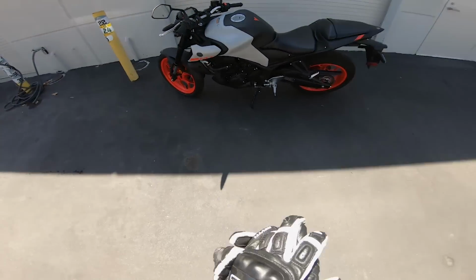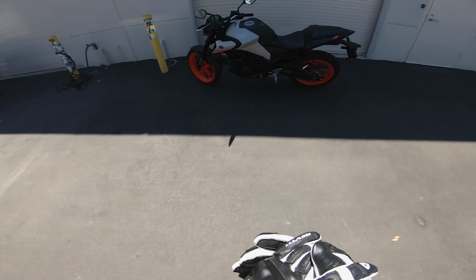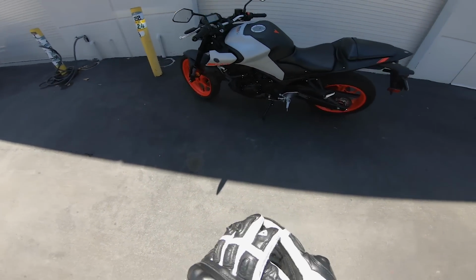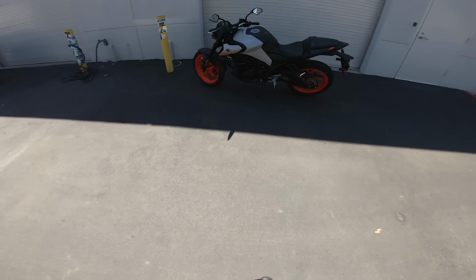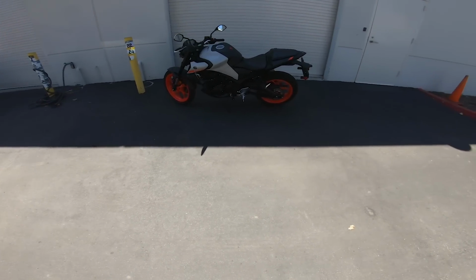Well, there you have it, guys. That is our MC Commute aboard the 2020 Yamaha MT-03. This is the smallest MT of the lineup, obviously with big shoes to fill with the MT-07, the MT-09, the MT-10. I think Yamaha has done a really good job.